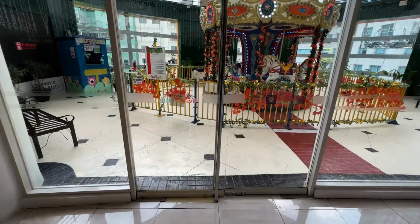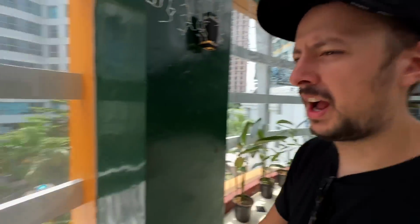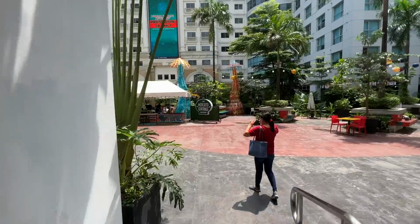So Eastwood is actually a Mega World development. Oops, looks like it's locked. Having spoken to some of the people that work here, they say this is only half the mall and the other half is located across the park.